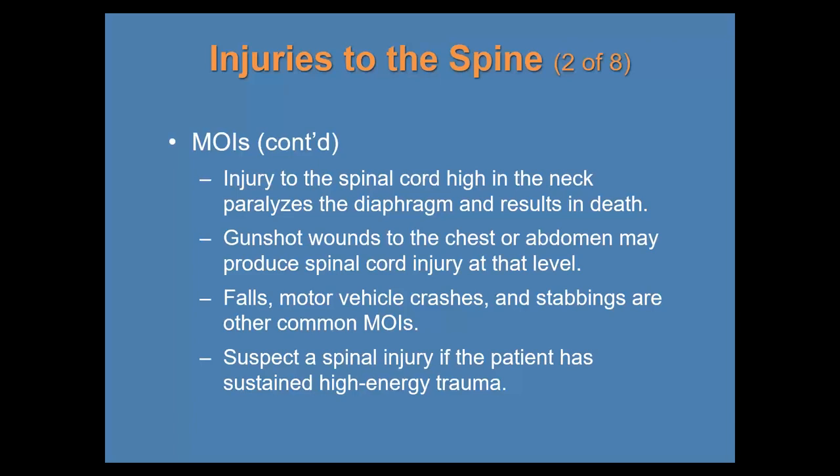Of course, the common ones, falls, motor vehicle crashes, stabbings, are all common mechanisms of injury. Suspect a spinal injury if the patient has sustained high energy trauma. Okay. So, falls greater than 6 feet, a high speed crash, rollover, ejection, that sort of thing, a high speed sports injury, somebody running full speed and got hit in the back, or in the sides, or in the head, something like that. You can reasonably assume that they may have a spinal injury.